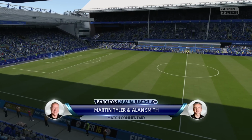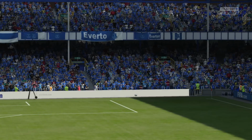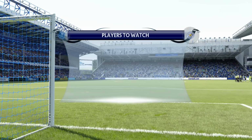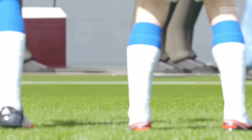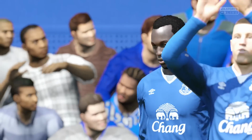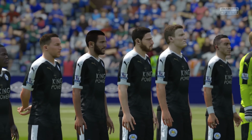And today, it's Everton against Leicester City. A couple of exceptional talents in a really good game that we might be focusing on. Well, I think both of these players should come into this match with their confidence brimming, because they have played well. They've led from the front.